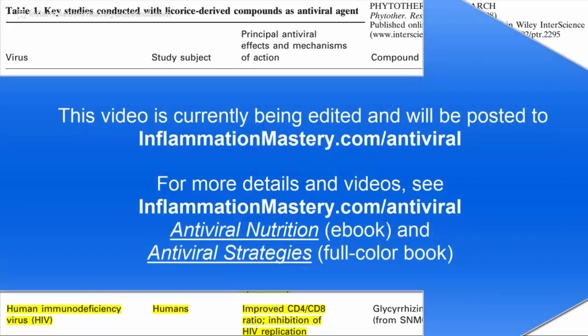against hepatitis B virus, hepatitis C virus, and also HIV infection.